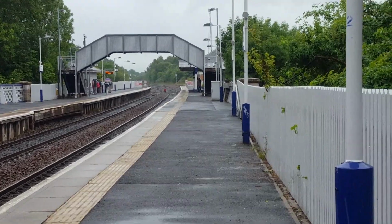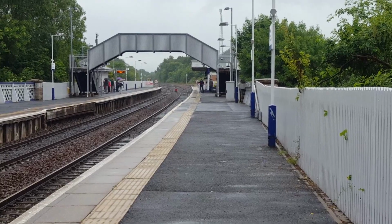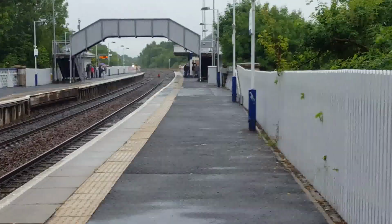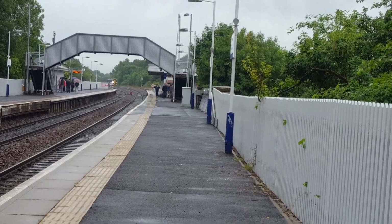Okay, arriving in now is going to be the 1206 ScotRail service to Glenrothes with Thornton, because that's what it says. It's going to be another 158.